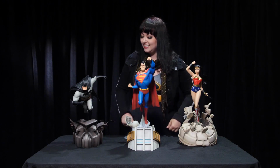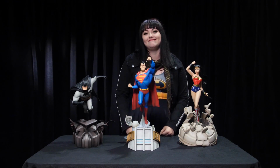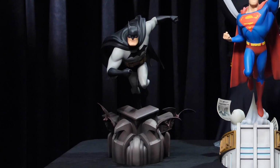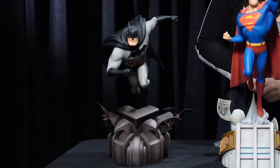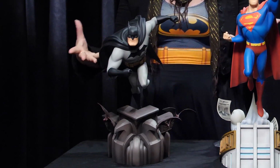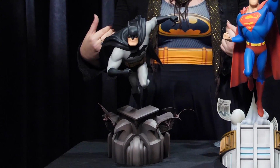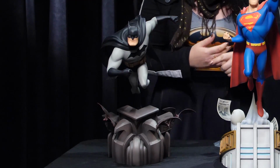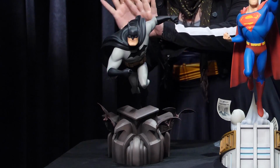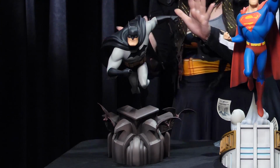So that's pretty rad. And then Batman's coming out of Gotham. It's got that Art Deco going on. And then there's bats on the bottom. When I first looked at it, I thought it looked like gargoyles. And then I was like, nope, I'm wrong. It's bats. And he does have a cape, so you can see he's got a pretty cool cape.